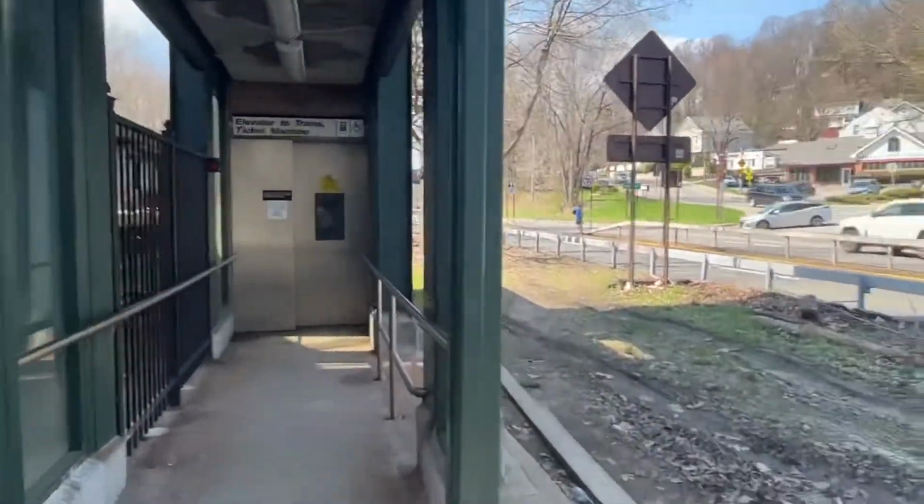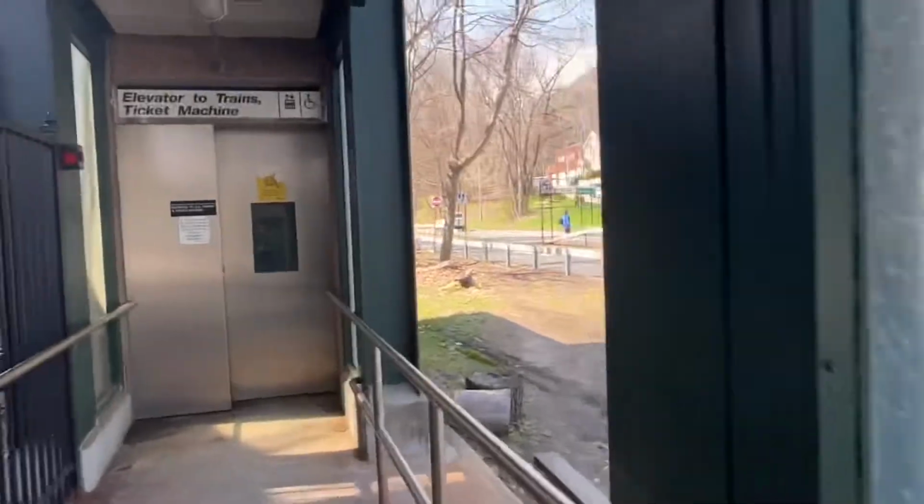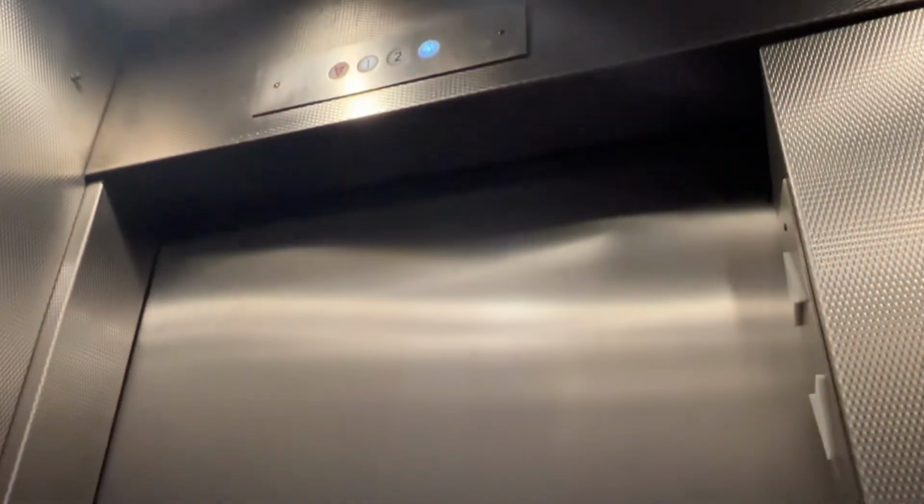The Valhalla train station in Valhalla, New York, near Mount Pleasant. This is a Heights elevator. Two. No door close button. This is going to be the outer elevator at the Valhalla station in Valhalla, New York. Awesome motor.